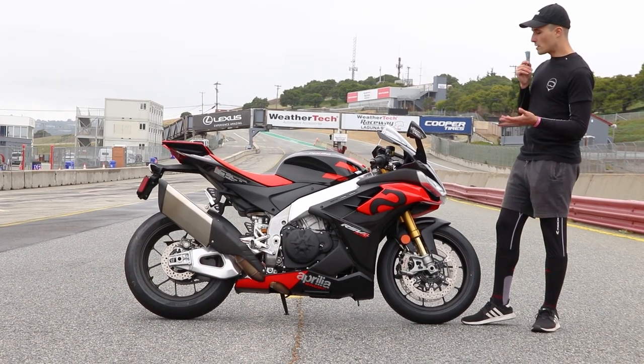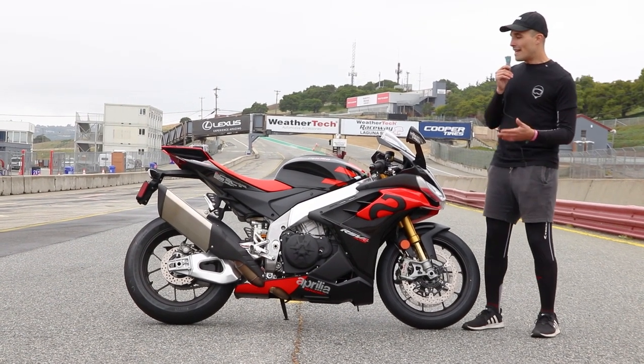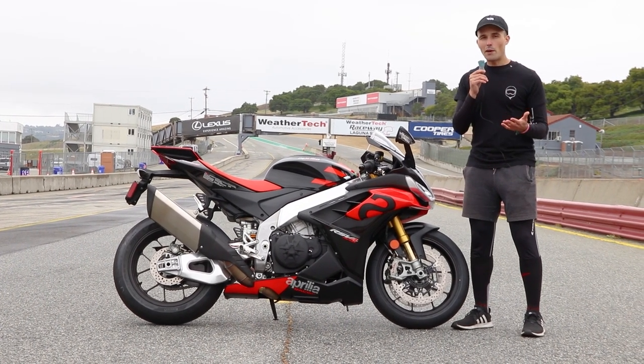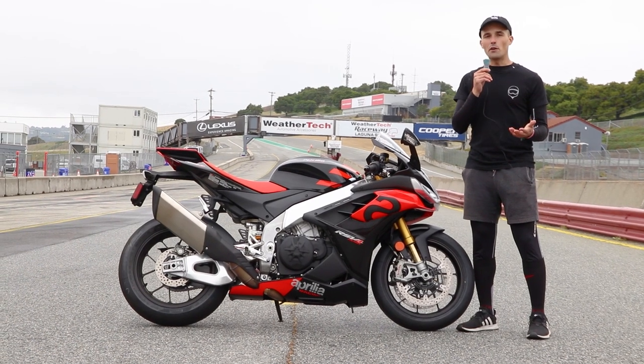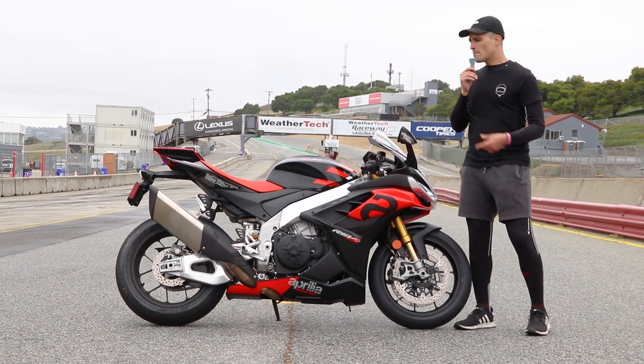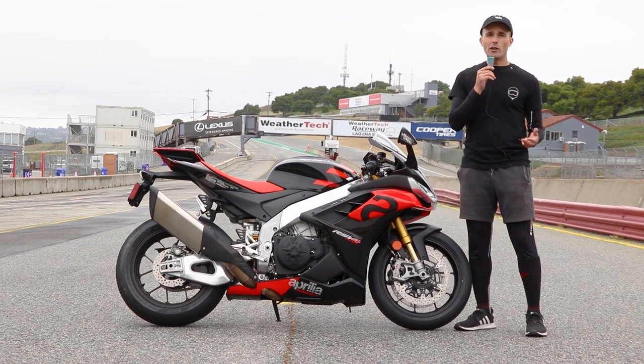Overall, Aprilia has just done a great job here of keeping this super competitive in the superbike category. But the big thing we want to find out today is, is this thing any fun to ride on track? Aprilia says that it's much more forgiving, much easier to ride, and a lot more fun to ride as well. So we're going to get out here at Laguna Seca and see how it goes.